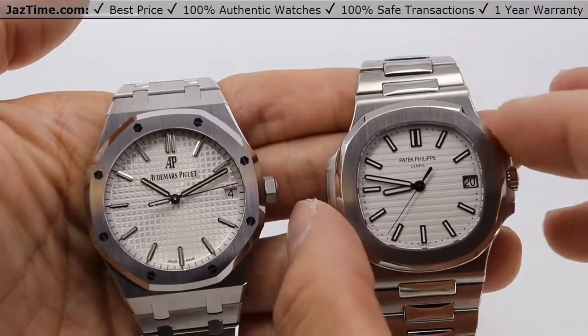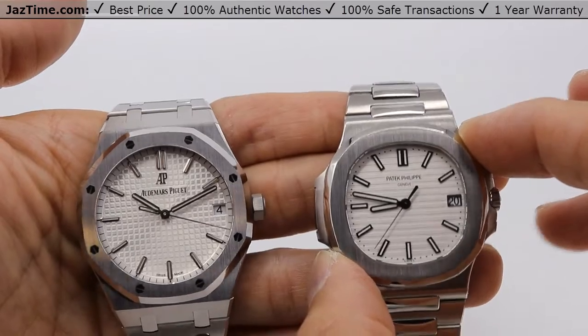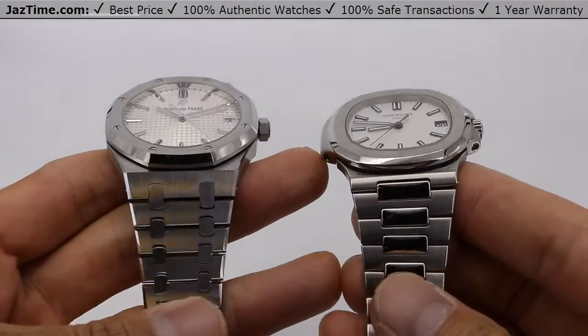But anyhow, they say 40 millimeters from my thumb to my index, 40.8 millimeters, and same thing here. It might be because of the case actually. But anyways, look at it yourself. I'll hold it there so that you can see them.